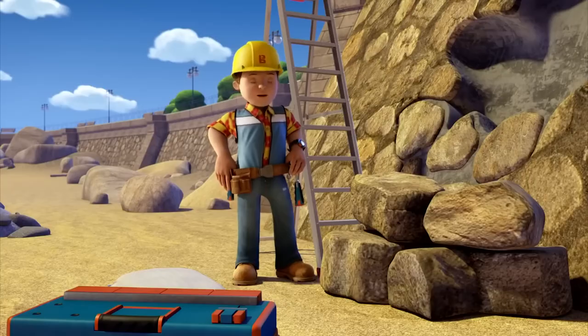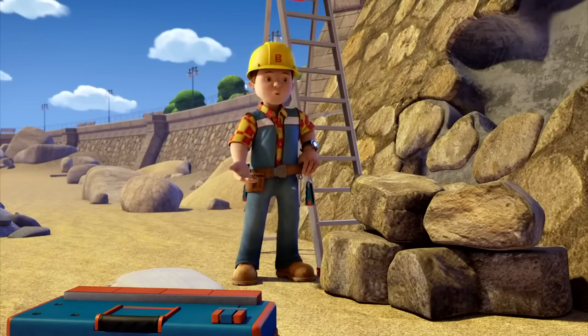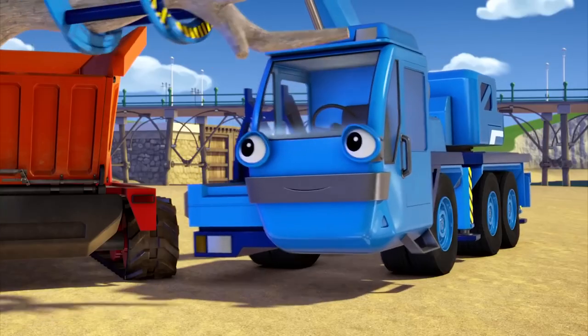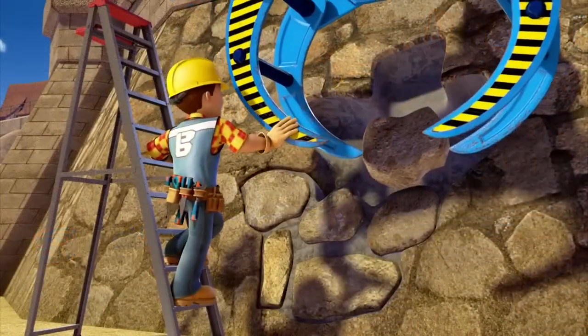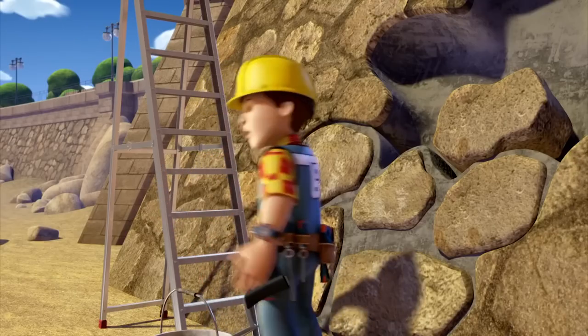Why don't you put all the driftwood in one neat pile near the ramp, Lofty? And then you can decide what to do with it later. Okay, Bob. Then would you come and help me put this stone back in the wall? Will do, Bob. Good work, Lofty. Thanks.